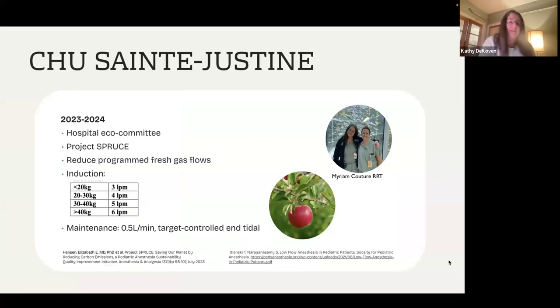So fast forward to 2023. In our hospital, we started to have an eco committee with doctors and pharmacists working on it. Just the presence of that committee alone was really helpful for affecting all sorts of environmental changes in the hospital, because it gave legitimacy to any sustainable projects that people wanted to bring forth.